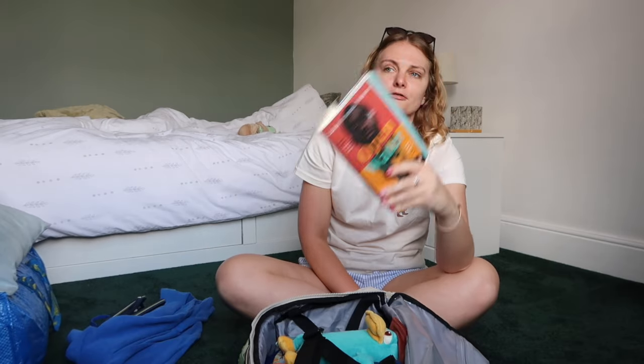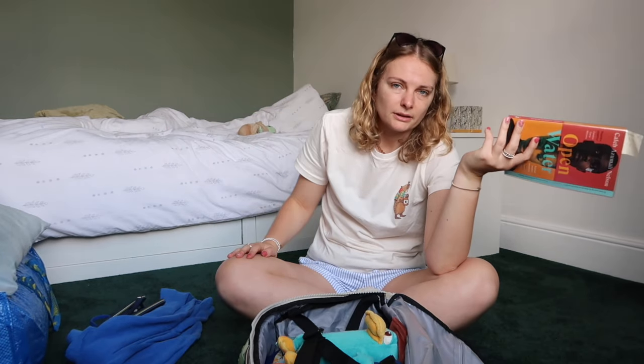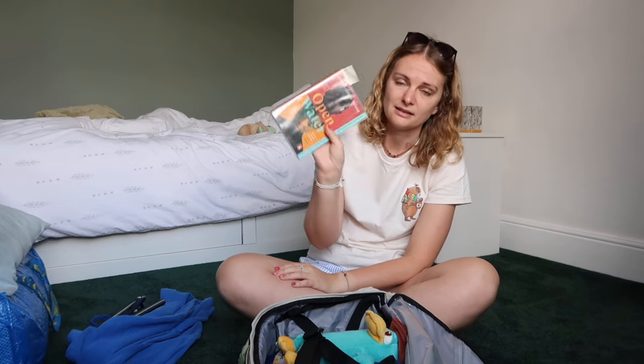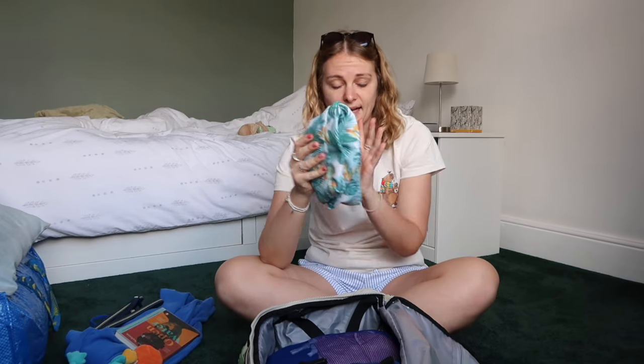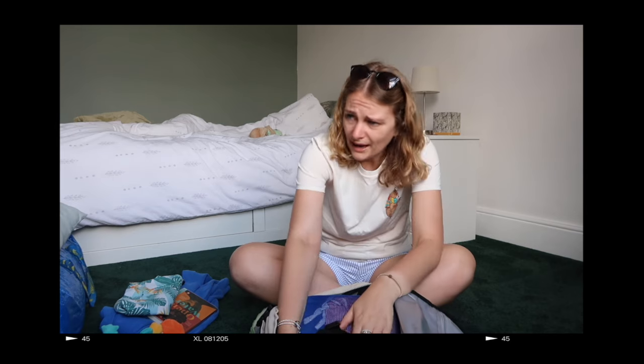But I'm about halfway through, and in the boot of my car I've got one of those collapsible camping chairs that is a lot more comfortable than it should be. So I'm planning, once I've checked in, to read some of that. Perry's coming with me, we always need a friend. I've got a hair towel because, as you can see, I have curly hair, so I have a microfiber hair towel. And then I've also got, I don't know where my towel has gone.